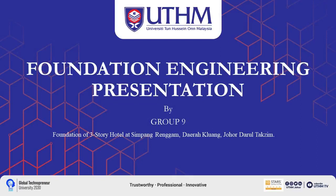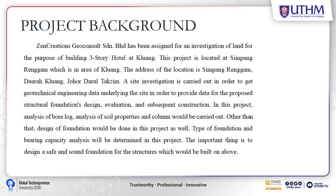We will present the design of foundation of three-story hotel at Simpang Renggam, daerah Kluang, Johor Darul Takzim. The project background: our company, Zen Creation Geoconsult Sustainable Hut, has been assigned for an investigation of land for the purpose of building a three-story hotel at Kluang. This project is located at Simpang Renggam, which is in the area of Kluang.